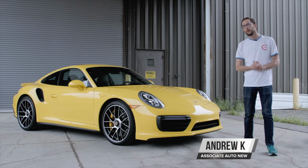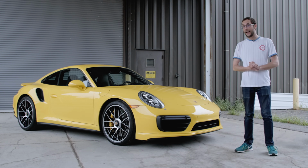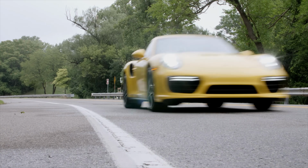The Porsche 911 Turbo S is the quickest, most capable new offer you can buy without an RS badge on the back. It'll take a licking and keep on ticking. Here's 5 things you need to know.